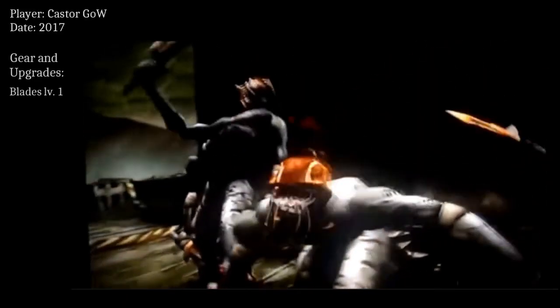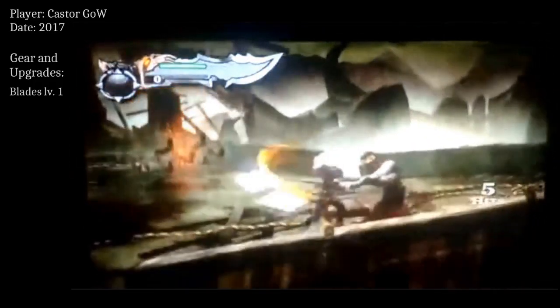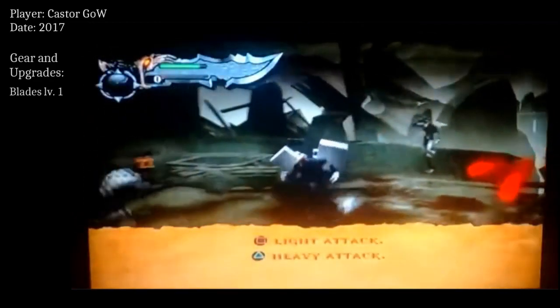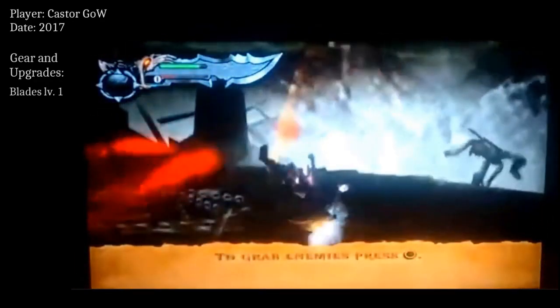This is the 3rd run Castor made in 2017, with the final time of 1:20. His runs from this time showcased plenty of small innovations that most later runners of the game would also adapt. For instance, Castor started the first fight with a plume of Prometheus and then proceeded to use the T1 combo to defeat the Legionnaires instead of using grabs. This was another tactic that only made sense in this specific category.